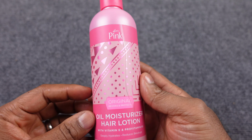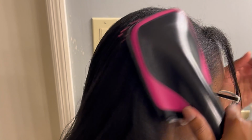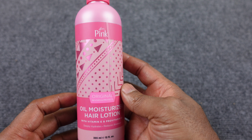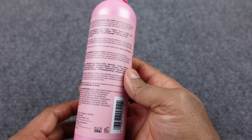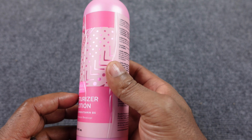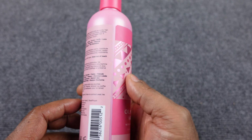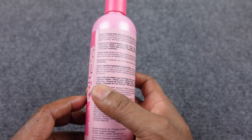We use it daily for styling and weekly as part of our deeper hair care routines. It pairs well with other products. In short, Luster's Pink Oil Moisturizer Hair Lotion has been a reliable, affordable, and effective part of our hair care routine. It might not be perfect for every hair type, but it's worked wonders for our family. We're glad to keep it on hand for everyone to use.